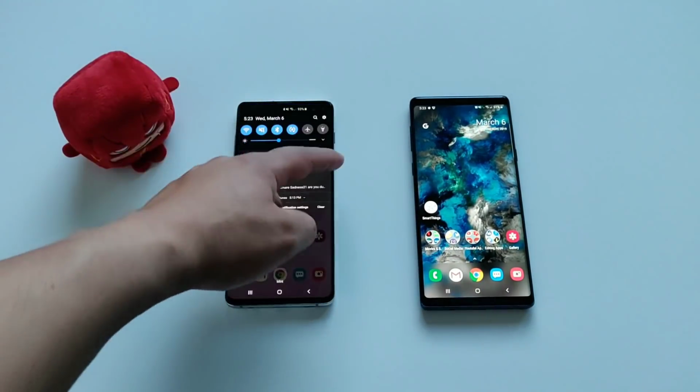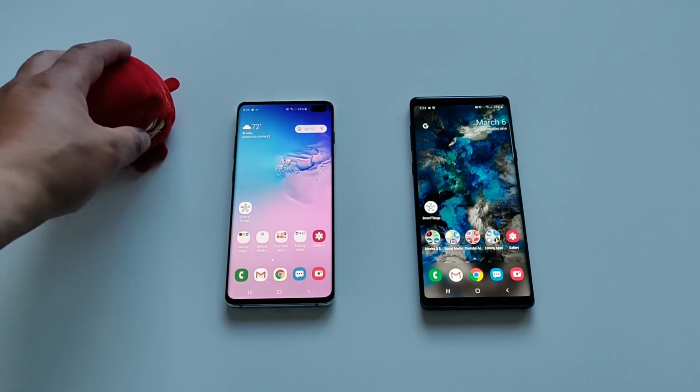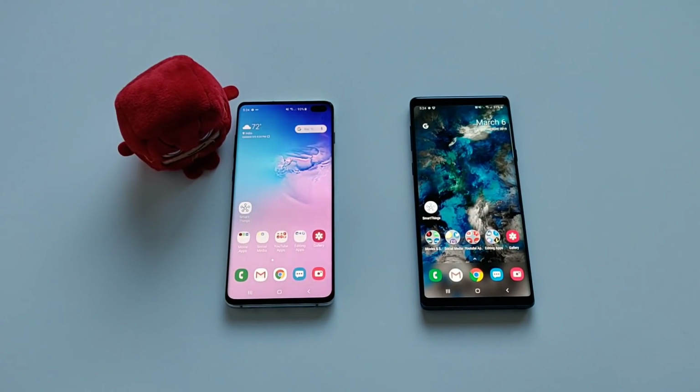This is running good as well, but I got to give the win to the Samsung Galaxy S10 Plus, as fast as the Flash right there. There we go, my boy Flash. But yes, the winner is the Samsung Galaxy S10 Plus.